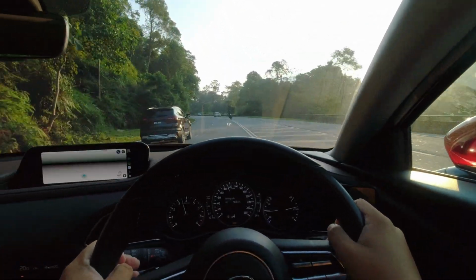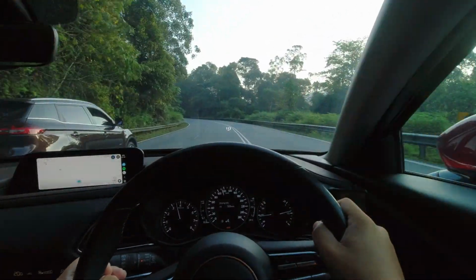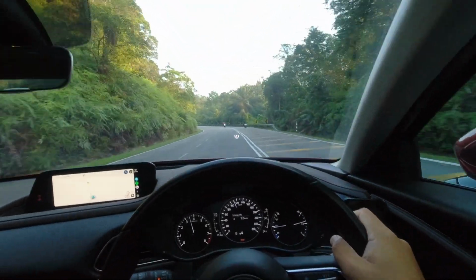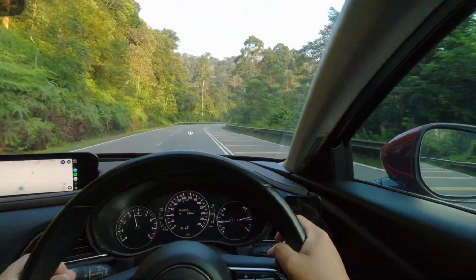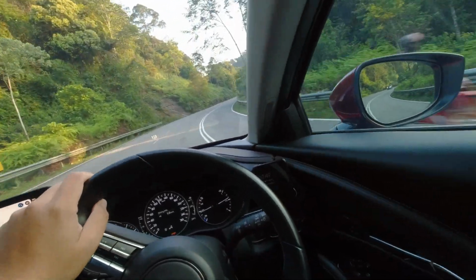When it comes to Mazda vehicles, one thing is certain, they know how to deliver an outstanding ride and handling experience. And the CX-30 is no exception. The Mazda CX-30 exhibits impressive agility when tackling corners. Its nimble nature allows it to maneuver with ease, providing drivers with a sense of confidence as they navigate those twisty roads.